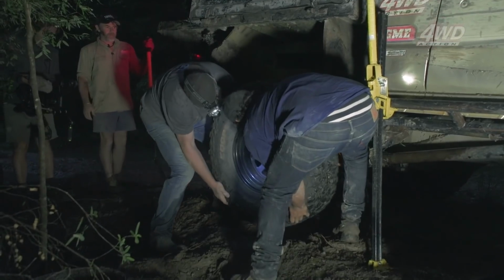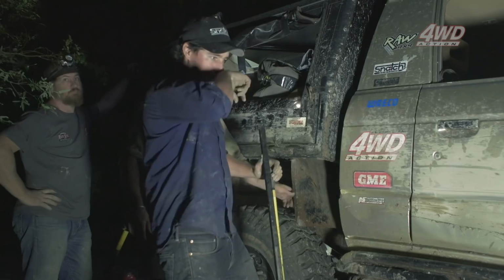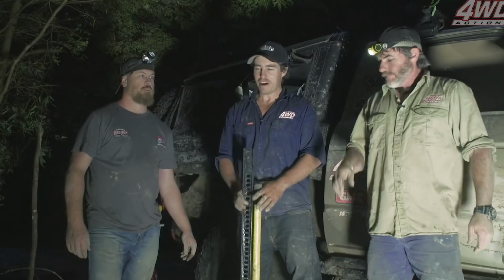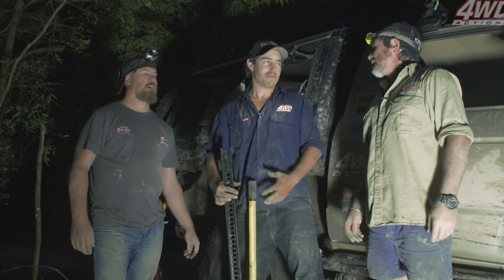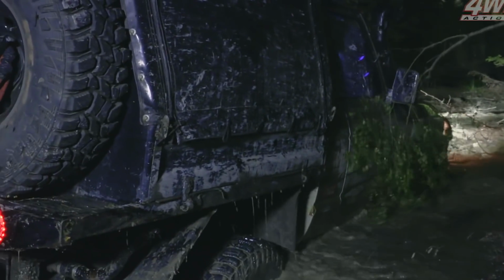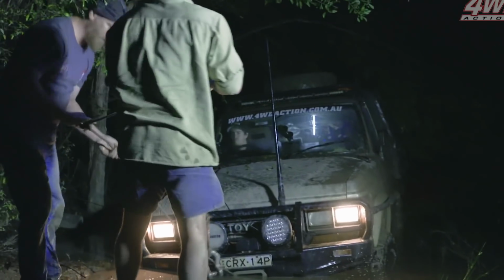All right, tyres back on. You boys just put the spare on, did you? Yeah, mate, that's on. You gotta pick up your tyre. Unreal. All right, well, I'll go forward and you guys come through. I like that positivity. I've had nearly enough fun for today. I've probably got a couple more bog holes in me, and that's about the size of it. This just isn't looking good for us, and this is just one 4-wheel drive from the convoy. All right, winch out.